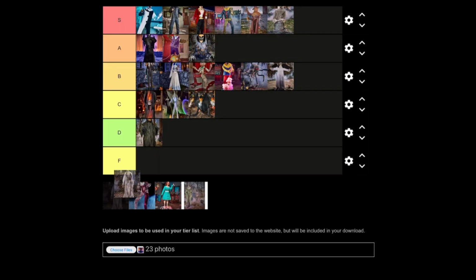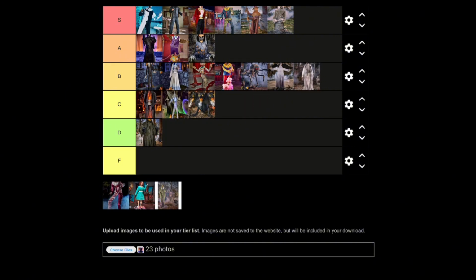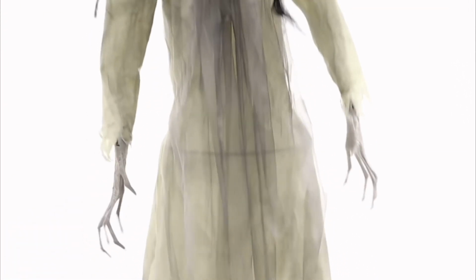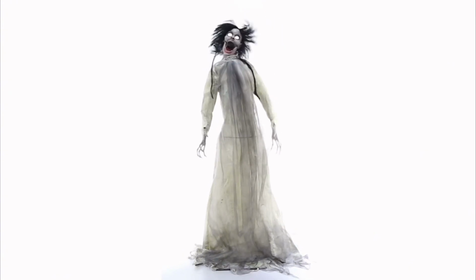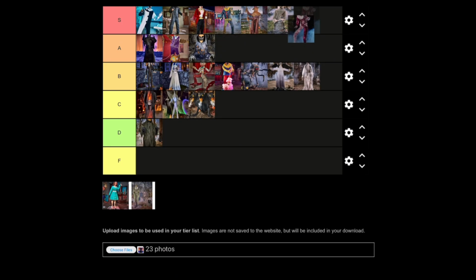Twitching Banshee, B tier. B tier for Twitching Banshee because it is a really cool animatronic, and it's one of my favorites, but I'll just put it in B tier because I'm not really excited about it because I can just order it on eBay. Creepy Towering Clown, S tier.